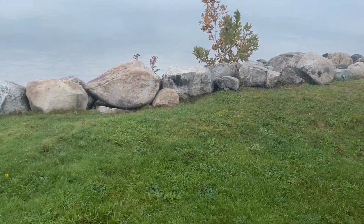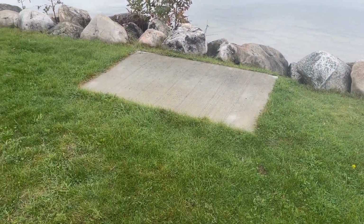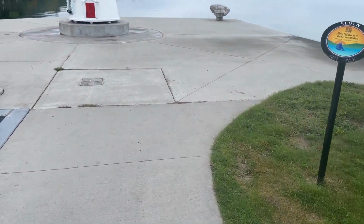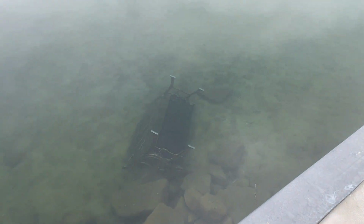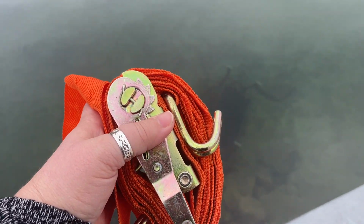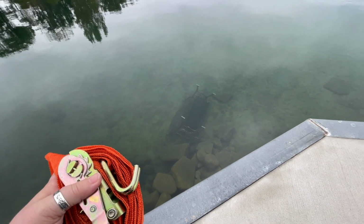As we were out on this beautiful pier, I noticed something missing right here, and it was unfortunately in the water, but I guess fortunately it wasn't too far out, and I could see it right down here somewhere. There it is. And I was convinced that with a ratchet strap out of Irf's truck I could get it, and I did.